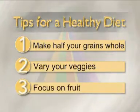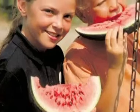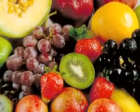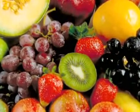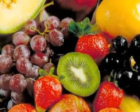Action step number 3. Focus on fruit. When you want a snack, fruit makes a great choice. It's easy to pack when you're on the go, and it's got great nutritional content. Most fruits are naturally low in fat, sodium, and calories, so fruits are the way to go.